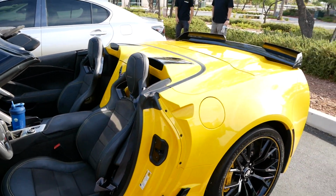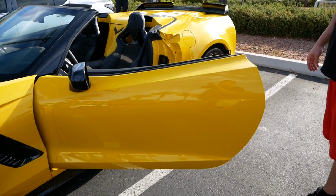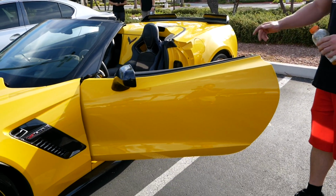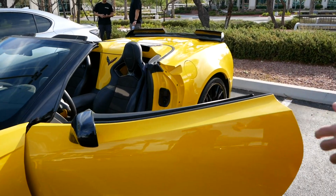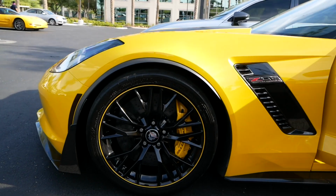Yellow stitching and everything. So any options that this car came with that wasn't standard? Did you option anything out? Competition seats. It's got the Z07 package, which is carbon ceramic brakes. Oh, you got carbon ceramics on there. Very nice.